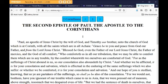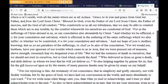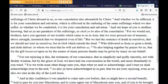For as the sufferings of Christ abound in us, so our consolation also aboundeth by Christ. And whether we be afflicted, it is for your consolation and salvation, which is effectual in the enduring of the same sufferings which we also suffer, or whether we be comforted, it is for your consolation and salvation. And our hope of you is steadfast, knowing that as ye are partakers of the sufferings, so shall ye be also of the consolation.